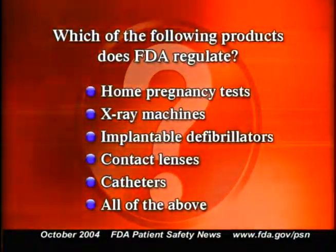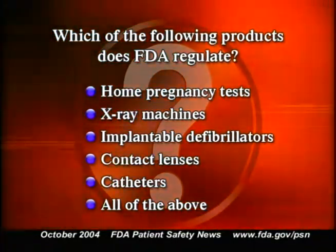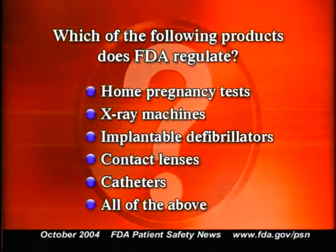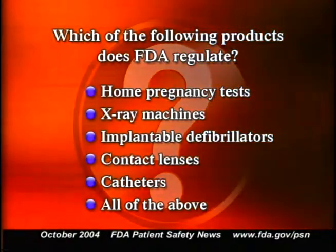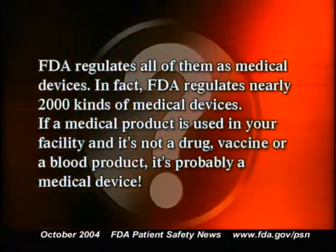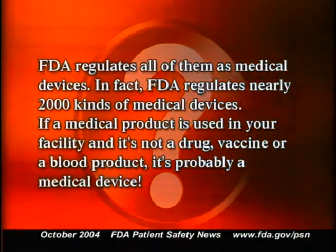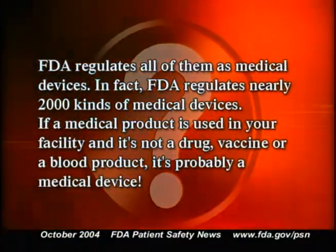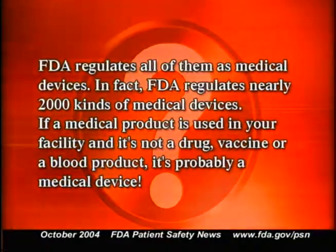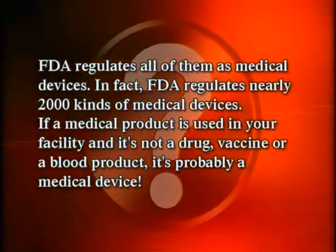Which of the following products does FDA regulate? Home pregnancy tests, X-ray machines, implantable defibrillators, contact lenses, catheters, or all of the above? FDA regulates all of them as medical devices. In fact, FDA regulates nearly 2,000 kinds of medical devices. If a medical product is used in your facility and it's not a drug, it's not a vaccine, and it's not a blood product, it's probably a medical device.